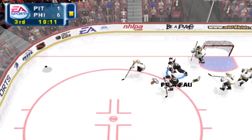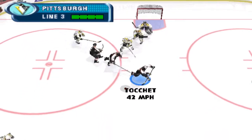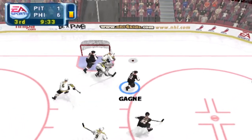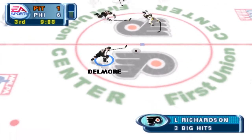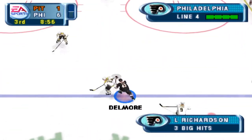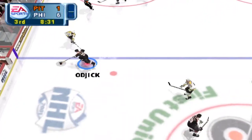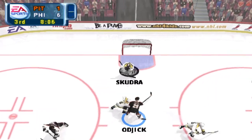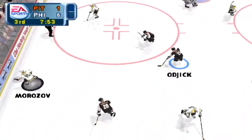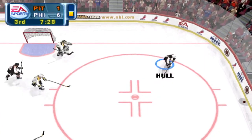Hard shot. Screwdrop denies him. Gagne. Tockett shoots. Saved by Screwdrop. Slapped by Tockett. Kovalev gets it. Delmore from the right. Screwdrop picked it out of the air. Ogic jumps on it. Fires it right on. Grabbed by Screwdrop. He gets the puck to Laukkanen. Intercepted. Menderville for the wrist shot.